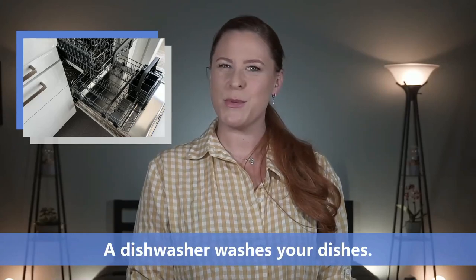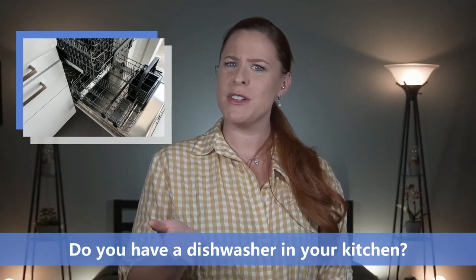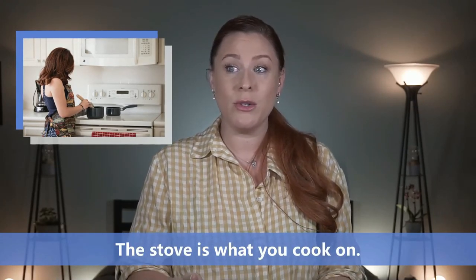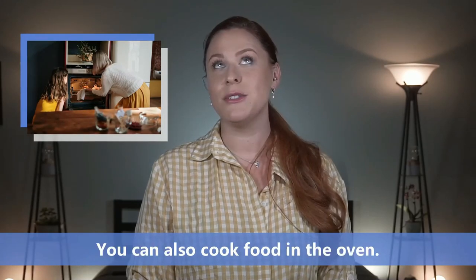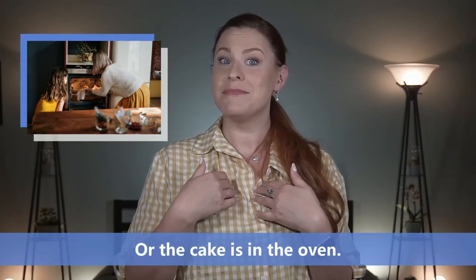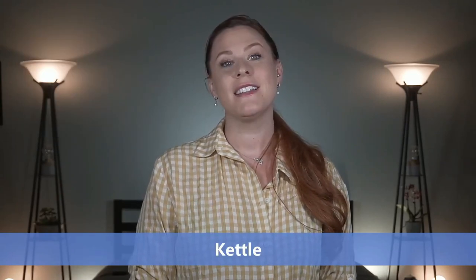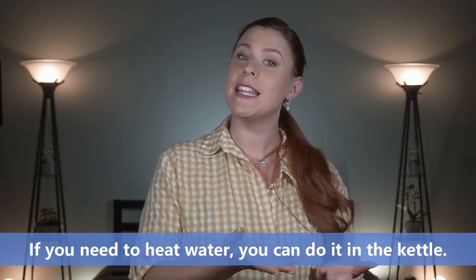Dishwasher. A dishwasher washes your dishes. Do you have a dishwasher in your kitchen? Dishwasher. Stove. The stove is what you cook on. So the pot goes on the stove. Stove. Oven. You can also cook food in the oven. I'm baking a cake. Or the cake is in the oven. Oven. Kettle. If you need to heat water, you can do it in the kettle.